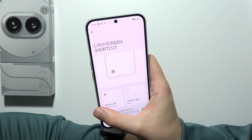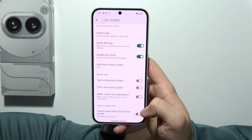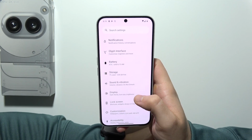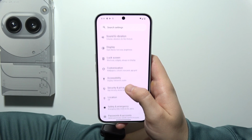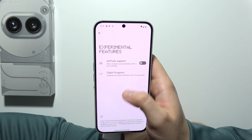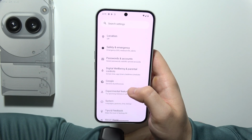Now, when you go back from this one, we can also find the always on display. So it will view the current time, date, and some notifications. Now, when you move into the experimental features, we can find AirPods support, so you can show AirPods icon and the battery information in your settings.